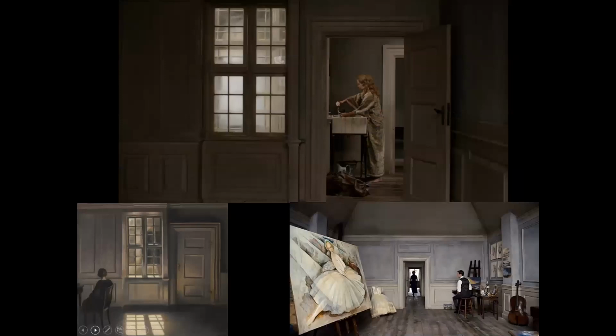However, perhaps if you're into film like I am, and the way in which film is often influenced by painting, if you've watched The Danish Girl with, hang on, I'm trying to remember the name of the actor, Eddie Redmayne, in the title role as the first transsexual.